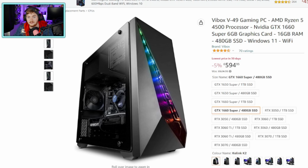I'm trying to keep all of these PCs budget orientated. They'll be able to play normal games, but what I'm saying is I'm trying to keep the budget as low as possible so the parts are on the lower end. You're not going to get any 3090s, 4090s, 3080s or any of that stuff in here because that wouldn't fit the budget really. That wouldn't fit the idea.